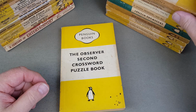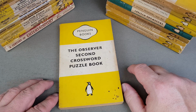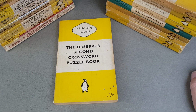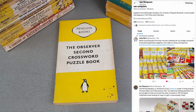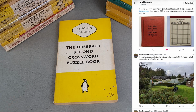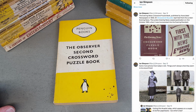Now this one here was sent to me recently, and in fact a couple of my puzzle books have come from a prominent crossword puzzle expert, you could say, my friend Ian Simpson. Now Ian keeps a very lively Twitter feed, in actual fact, which I'll pop up on the screen now, and he was the co-inventor of Square Roots, which is a word puzzle that appears in the Times each Saturday, no less. And Ian collects old puzzle and crossword books in particular, and his Twitter feed is literally phenomenal, and he's got incredible and really interesting puzzle books up there.